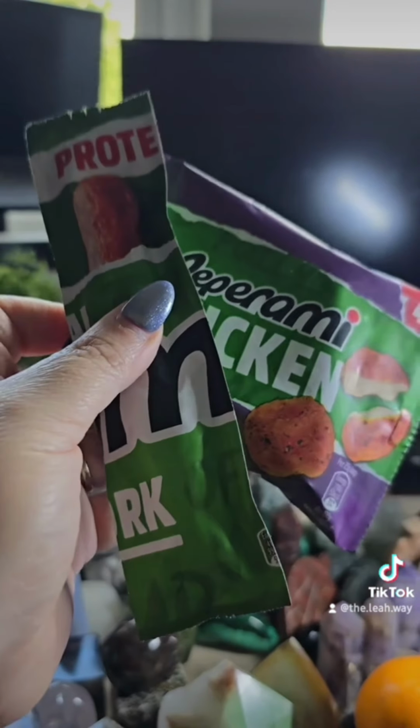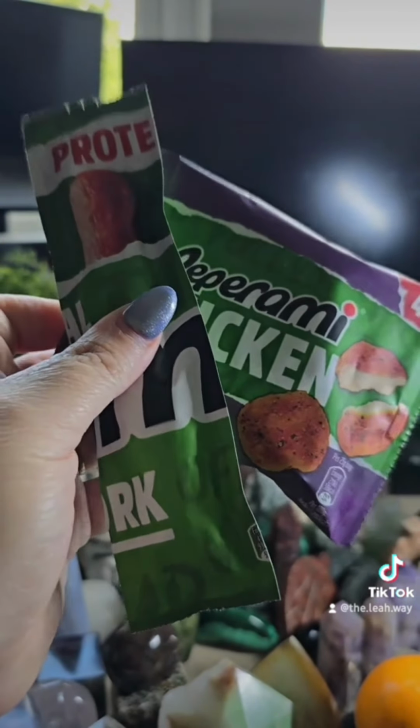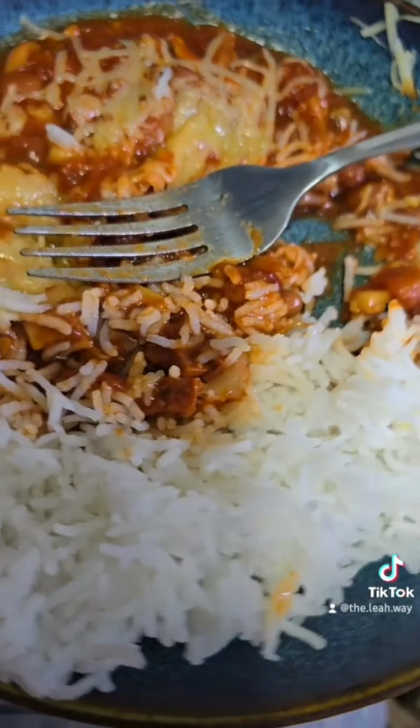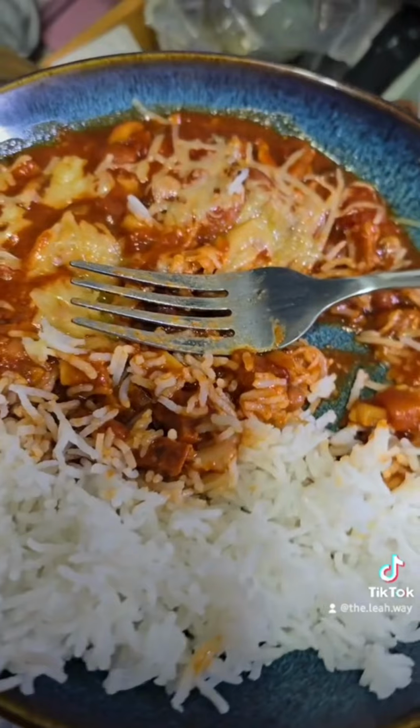Oh, this was a really difficult one to peel, actually. And then a couple of pepperami protein snacks. And then for dinner, I'd already started it and I remembered to film. It was a bean and chorizo chili, but I didn't finish it.